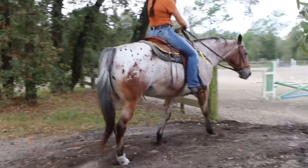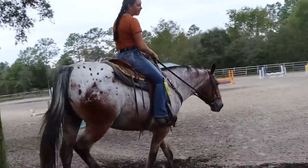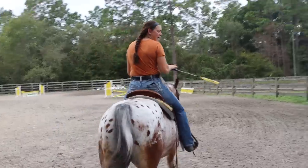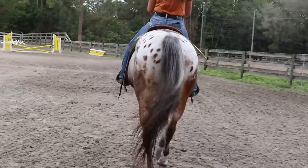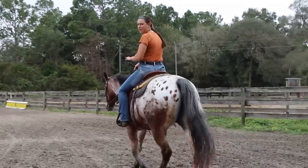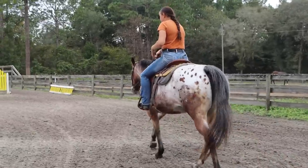So when I figured this out, I would give her a little tap, send her forward, and then she would be confident riding the rest of the ride. And now I haven't had to tap her in about 2 weeks or so, but I still ride with it just in case. I don't mind. I'm used to holding a crop when I ride. But she's doing really, really great.